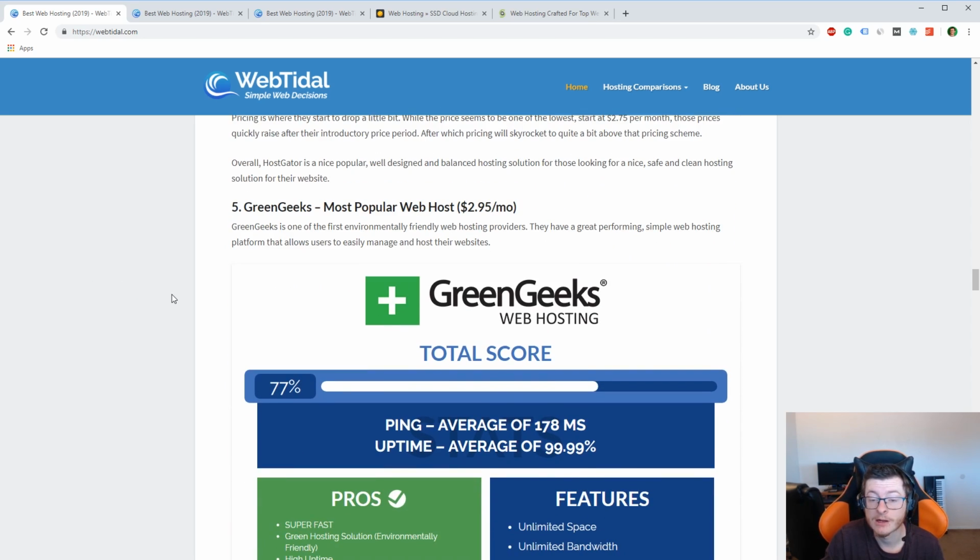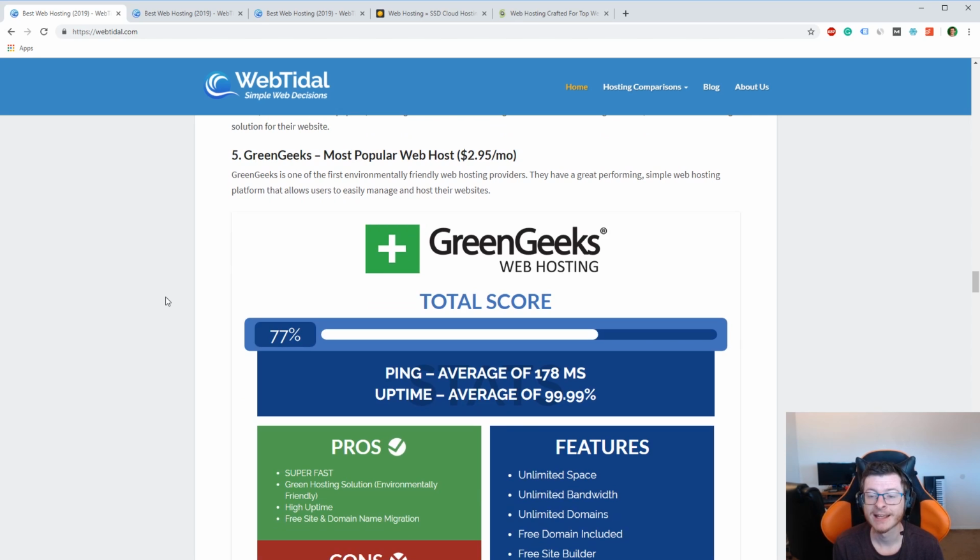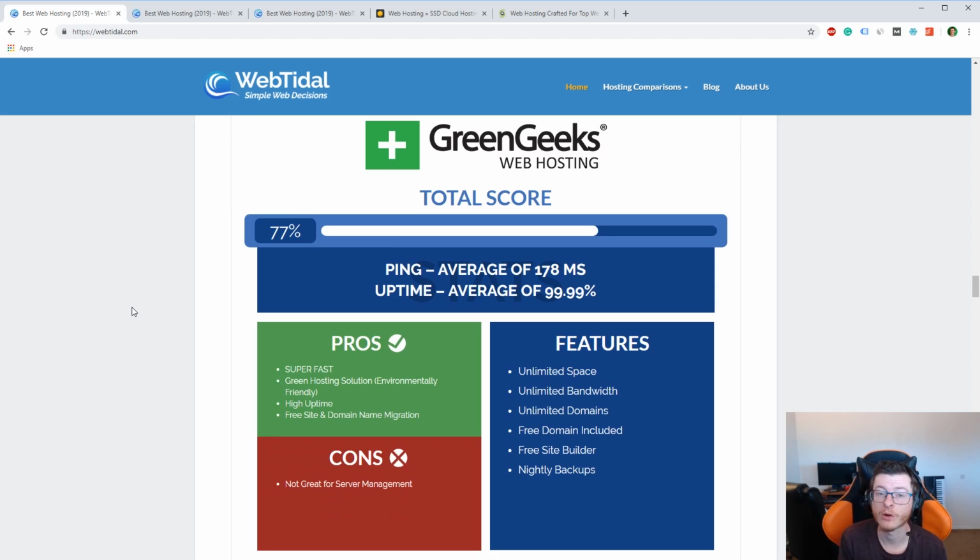Moving on to number 5 is Geeks. Geeks is probably one of the more popular web hosting solutions, or at least it is when it comes to environmentally friendly web hosting, which is one of their unique features that they boast with this service provider. Basically, they use clean energy to host all of your websites, which is really nice to have for peace of mind when you're talking about running thousands of servers and thousands of websites and using up all of those resources. When it comes to speed, they have an average of 178 milliseconds, which is one of the fastest web hosts that you'll find out there.